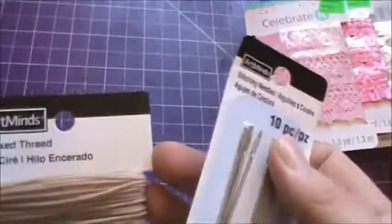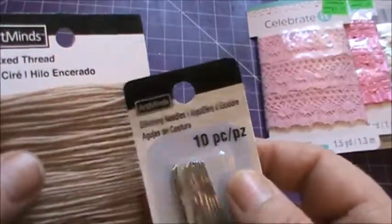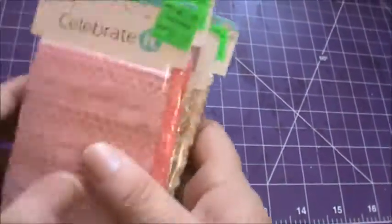I picked up some wax thread and some needles to do some bookbinding. These were on for $1.99.